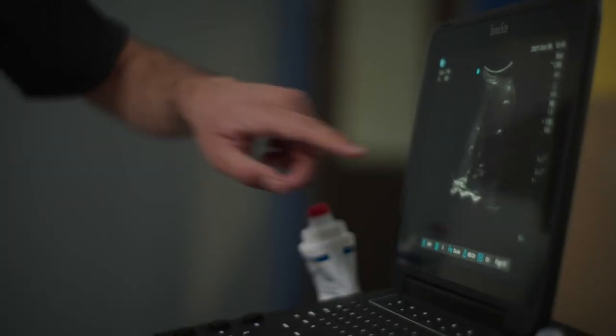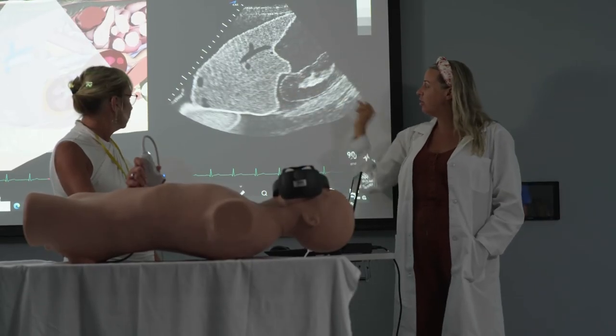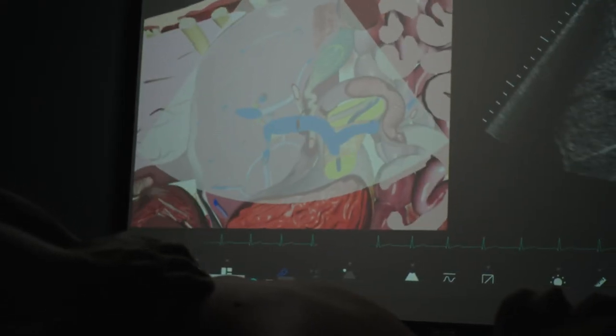But these dots along here correspond with the depth. The technology is great and our instructor is phenomenal. We just couldn't ask for better. And you can actually look inside the organs if you want to.